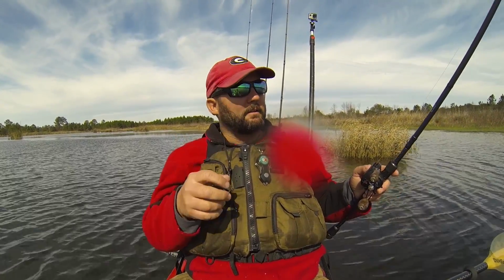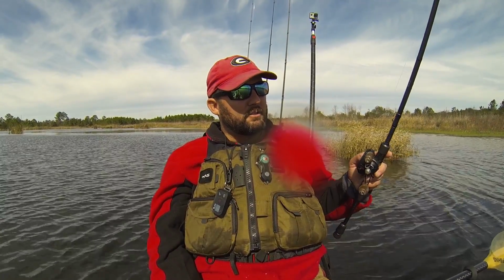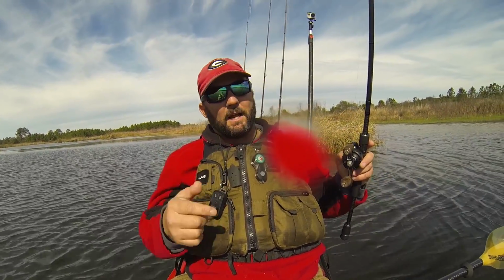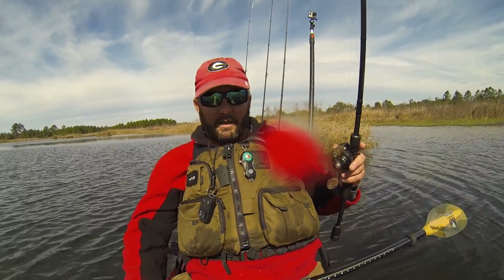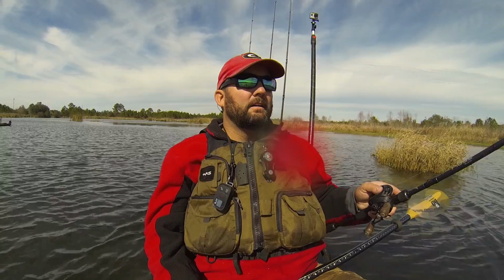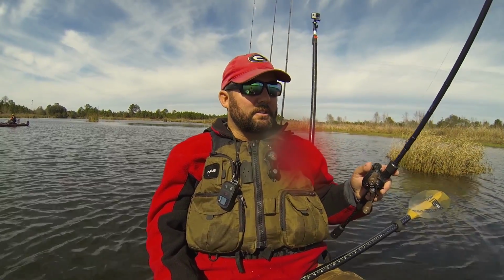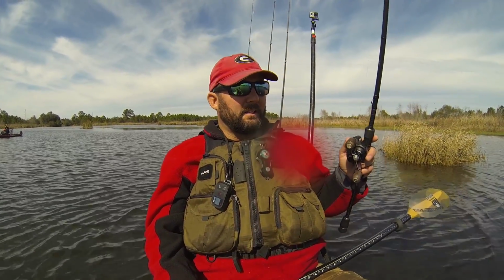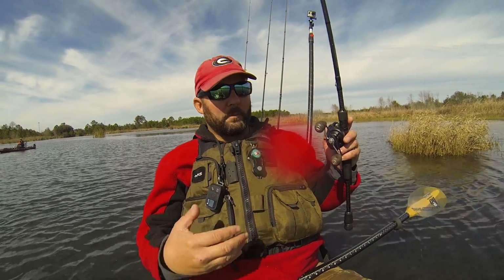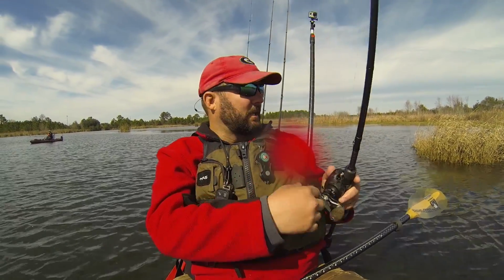You creep it along the bottom. So you just kind of drag it. And it's actually made for crawfish baits, but I love to fish any kind of worm on it, any kind of soft plastic on it, really. And these post-front conditions like we're faced with, it can be absolutely amazing when it's pre-spawn. They want to move up to spawn, but the weather's not letting them.